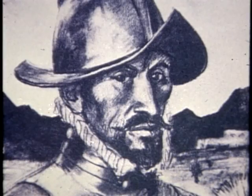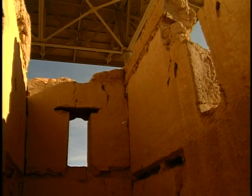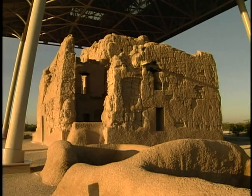To them, it was a mystery. Why was this great structure built, and what was it used for? Its walls face the four cardinal points of the compass, and on every June 21st, a beam of light passes through a special opening, marking the summer solstice, the longest day of the year.